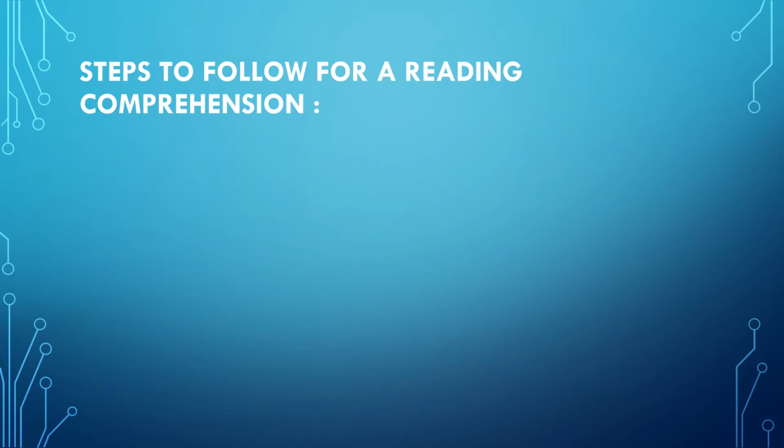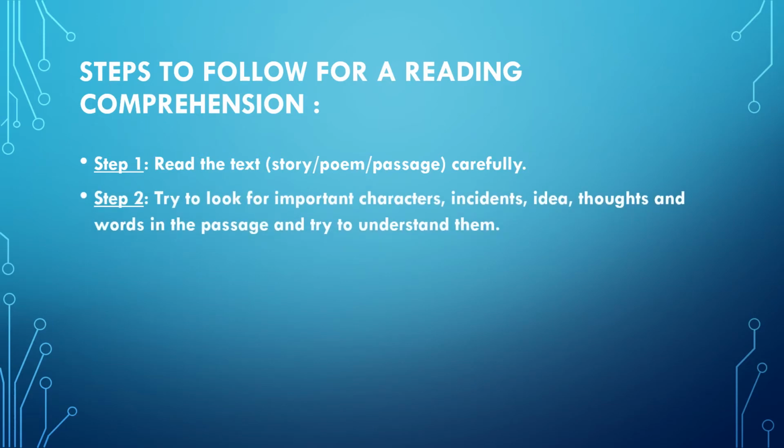Now let us see a few steps that we have to follow for a reading comprehension. Step 1. Read the text carefully. The text could be a poem, a story, or a passage. Step 2 is try to look for important characters, incidents, ideas, thoughts, and words in the passage and try to understand them.